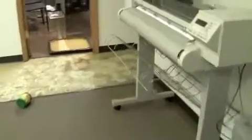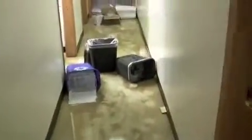Next conference room. You can see the water line here. Water did get over the desk. You can see water on the desk. You can see the water line. Moving on down the hallway, still standing water.